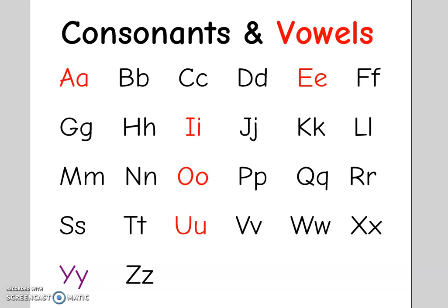E says short E and long E. I says short I and long I. O says short O and long O. U says short U and long U. And again, Y can sometimes be a vowel, and sometimes it does say Y. Sometimes it says E or I. But again, we're not going to focus too much on Y.